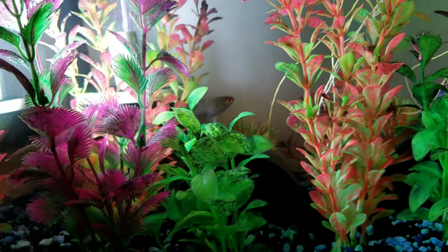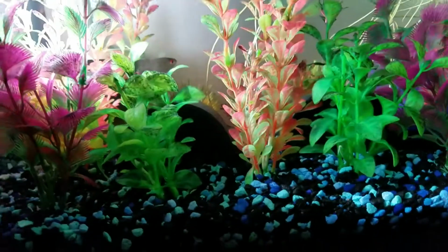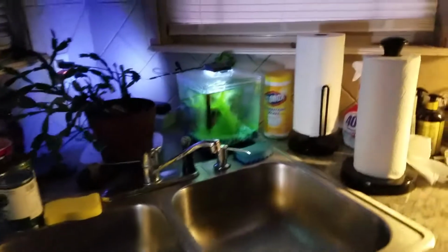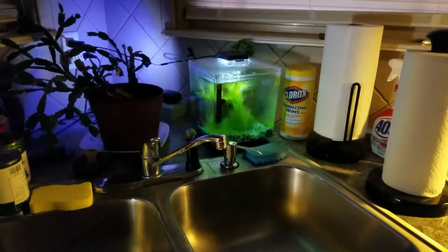Let's see if we can find anyone. Here's one of my red eyes. I don't know where the other one is. Mr. Betta is most likely hanging out in one of the cups. And that tank looks real nasty, but Betta loves it.